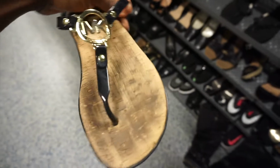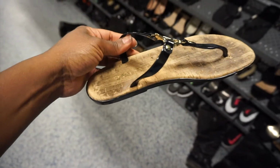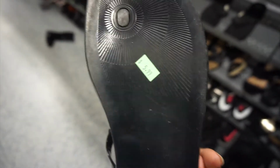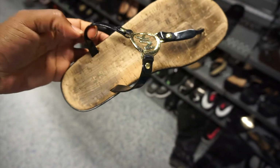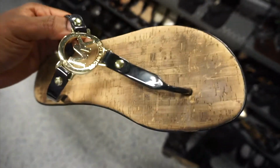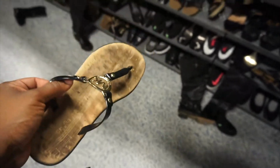Alright guys, so I found these. These are some Michael Kors sandals, flip-flops. They're not in too bad a shape. They're selling them for $6. But you can see the sole part is a little dirty, so I'm just wondering if I could possibly clean it. I may give these a go. I'm going to check eBay real quick to see if they're selling at all.